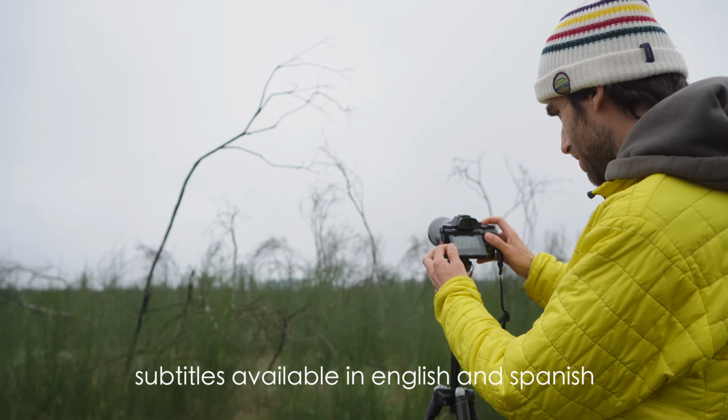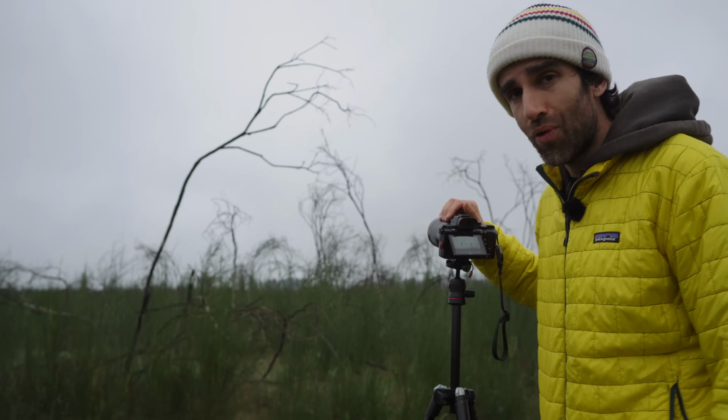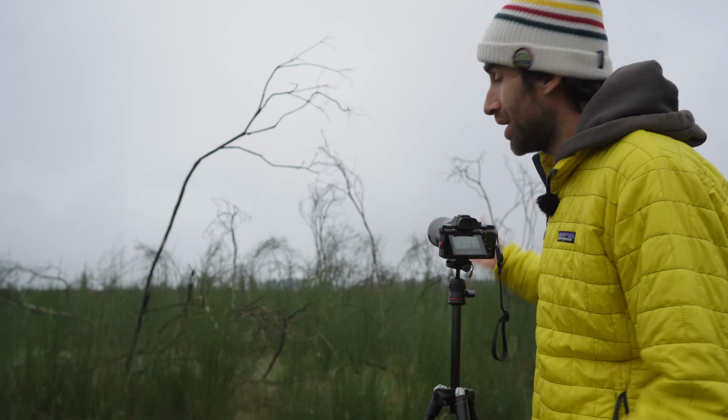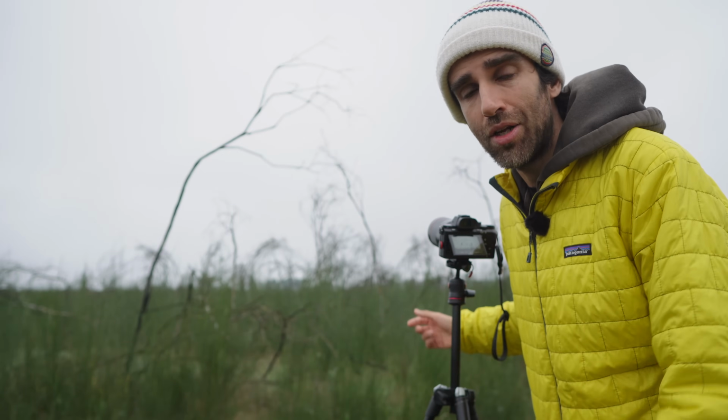This is just beautiful. So I'm shooting this at 1.4, as wide as this lens can go. That is a big no-no in landscape photography, but it is a huge yes in my photography. Let me tell you why.